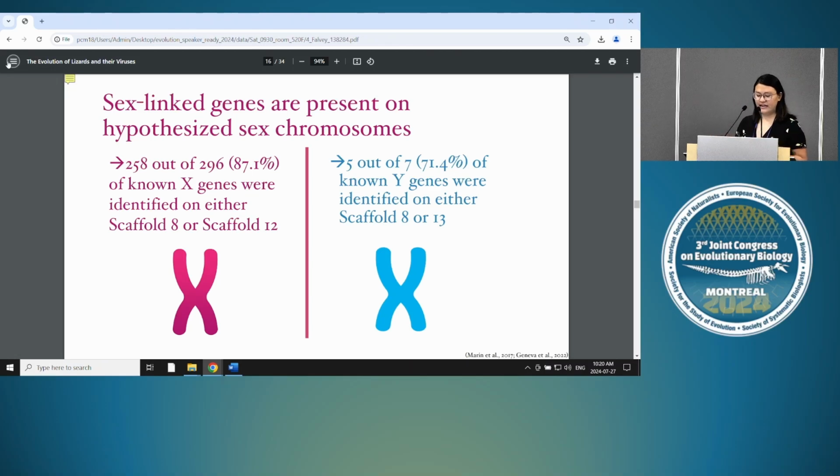So that supports 8 and 12 as identified as the X and the neo-X, as well as 5 of the 7 known Y genes were identified on scaffold 8 or scaffold 13. So that supports scaffold 13 as part of being the Y because it's going to line up with the X. So we see kind of homology there.